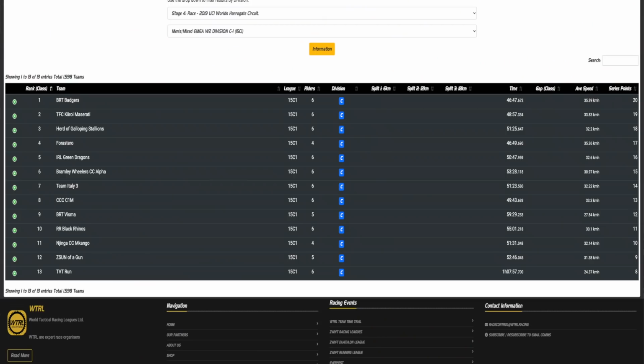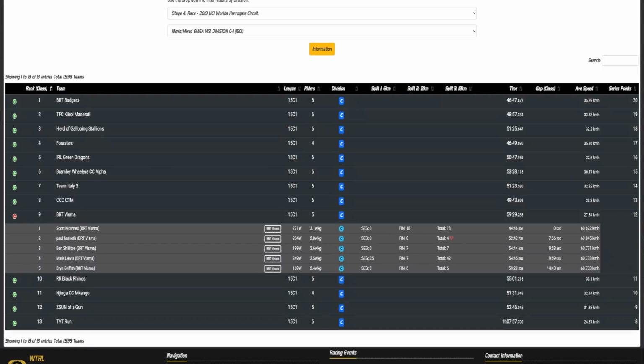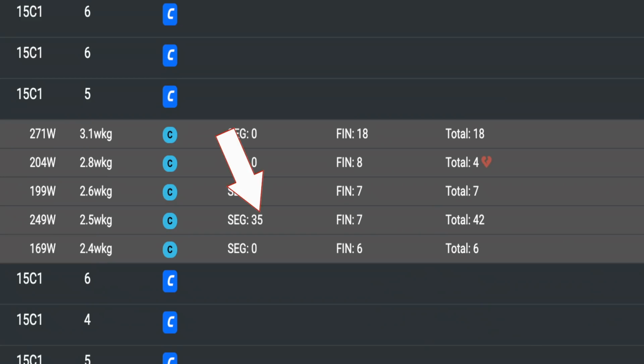And so lastly, jumping across to the ZWIFT Racing League results themselves. Here is my team here, and here are my points. I got 35 for the sprints, which is 20 for first place, 15 for second place. There's my 7 points for coming 67th in the race overall. Gives me a total of 42 points, which is not bad, highest points in my team.